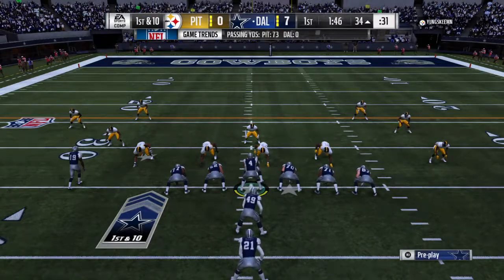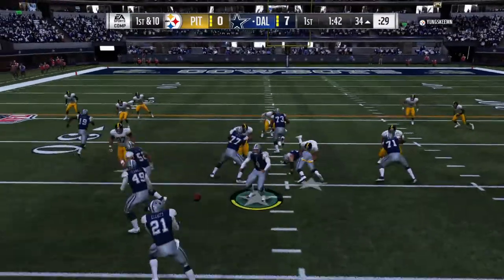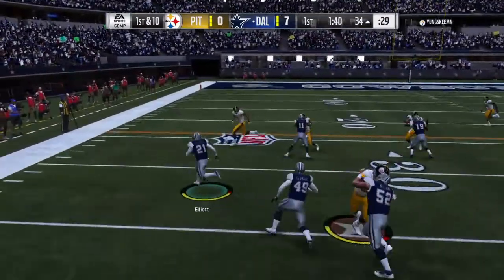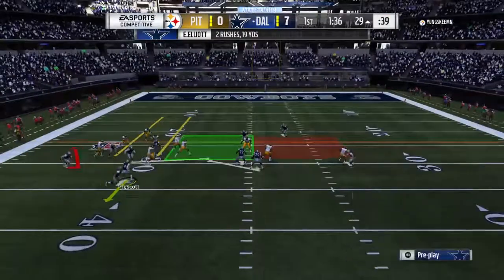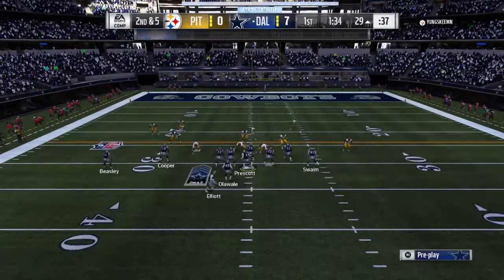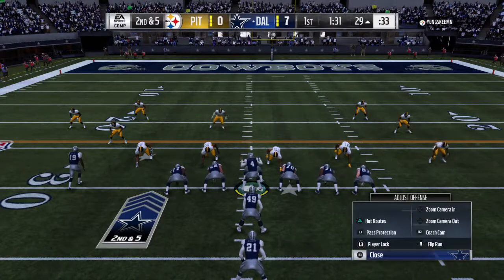Boy, he does it at a high level, doesn't he? Because when I watch him, I think of his vision. Straight ahead, peripheral. Also has that sense of where holes are going to be before they actually open. I think that helps set him apart from many of the other backs in the league. 5 yards is the tally on first down. That brings up second and five.